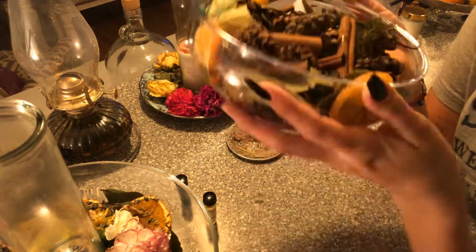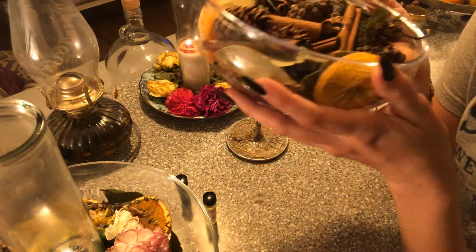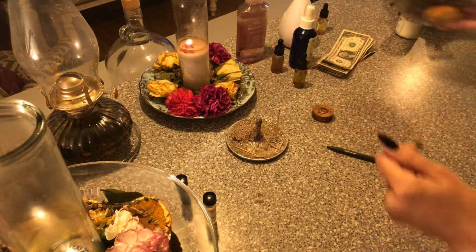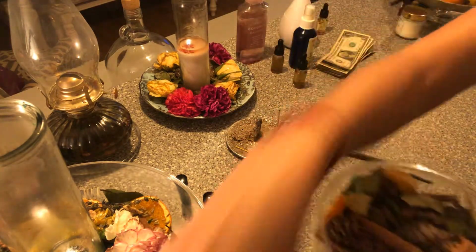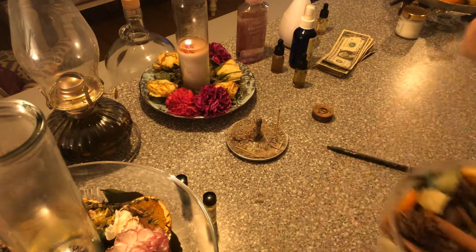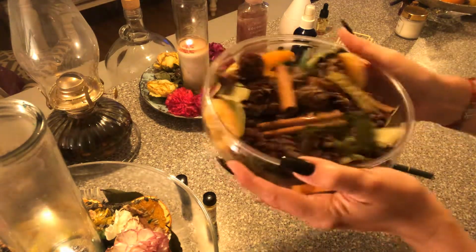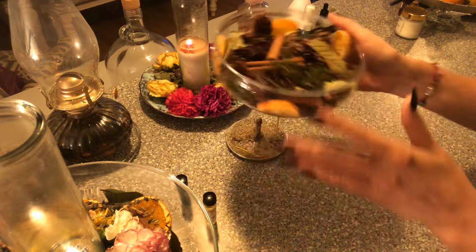I know a lot of people can't openly practice magic in their home for religious purposes, or the family doesn't accept it, whatever the case may be. These ways, with the normal candle, the body spray, this type of stuff, are ways that you can actually conceal what you're doing, so nobody really knows that you're practicing magic and drawing in abundance as you're putting out your potpourri dish. You know what I mean?